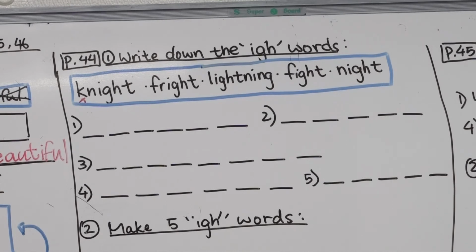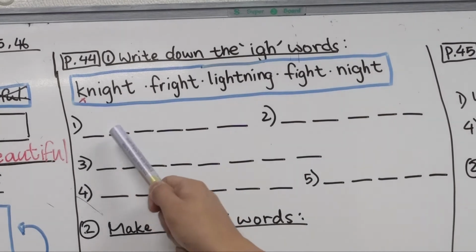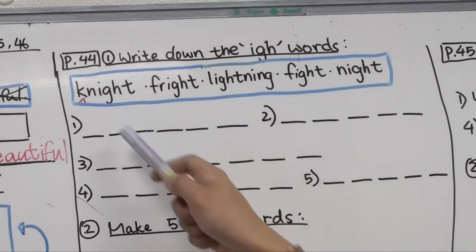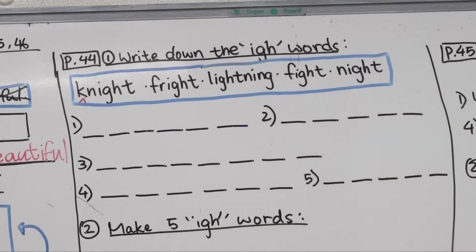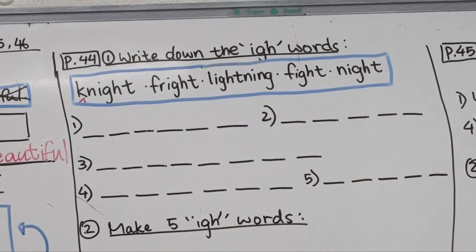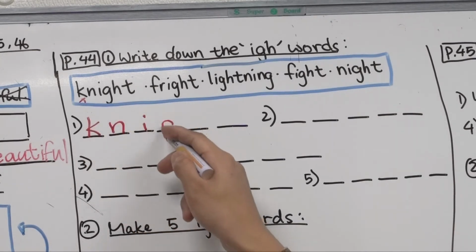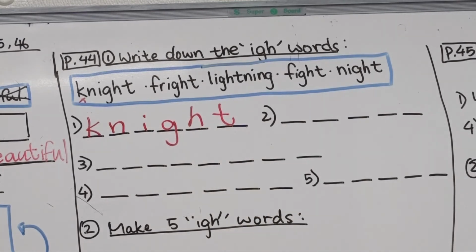Right, very easy. So this should be night, right? But we don't know which night, okay? So let's count the spaces. 1, 2, 3, 4, 5, 6. 6 letters for this word night, right? So is it this night? 1, 2, 3, 4, 5. Oh no, it's not this one. So if not this one, then it should be this word night, okay? K, N, I, G, H, T. Remember, knight means the person, the kind of warrior, a knight who will save the village.